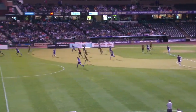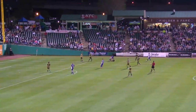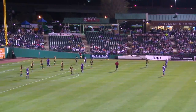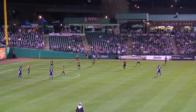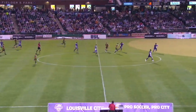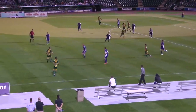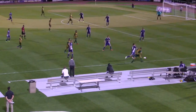There's Adams. Oh, nice combination there as the counter is on for Louisville City. Looking for Fondy on the far side. Takes an interesting deflection. As that almost paid off for Fondy. Adams sends it into the box. Nice defense there by Rochester. And the counter looks like it's on for Rochester. Switching fields to the far side. Striking. Working it now into the middle. Back to the outside. Louisville City applying pressure. But Rochester doing well to maintain it.